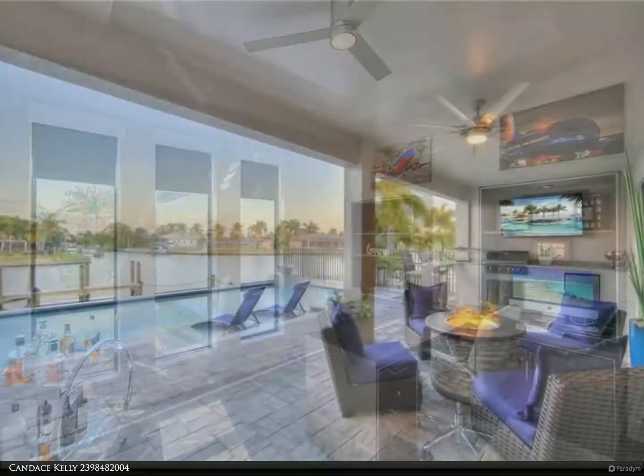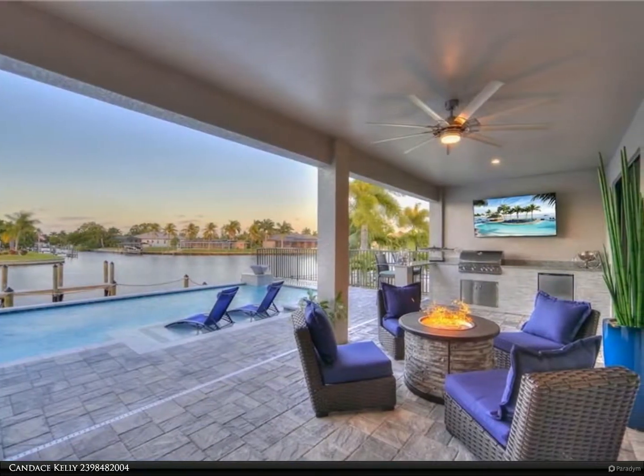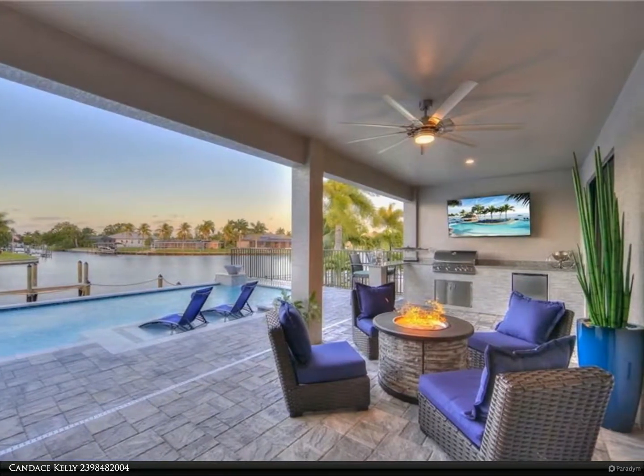This home has it all. Don't miss an opportunity to enjoy the sunny, healthy Florida lifestyle in your new state-of-the-art home.